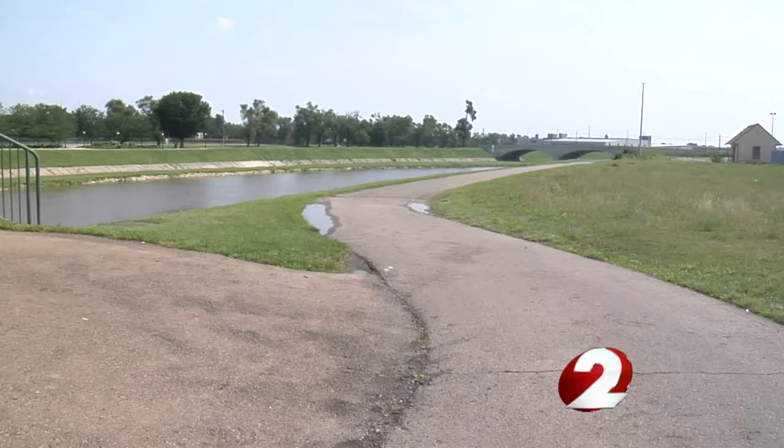I think it would be great, anything to develop an area that's kind of an eyesore and to make it look better. Now, the pre-development agreement expires at the end of the year, so the city has until then to work out a deal with the developer. If all goes as planned, they'd like to break ground early next year.